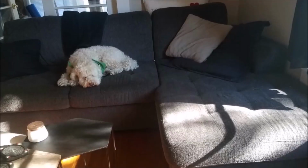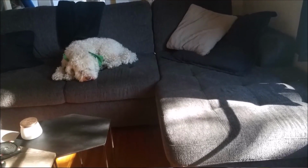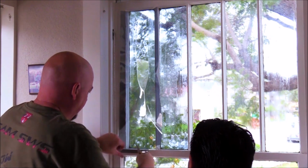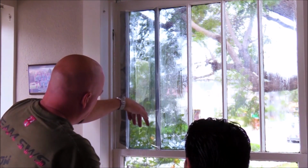Obviously, you can see behind me my couch is right next to the window. This giant window bakes in the sun all day long, which is really nice and comfortable. Dog loves to lounge in it. But I'm noticing that my couch is starting to fade. So how's it going to help with that?